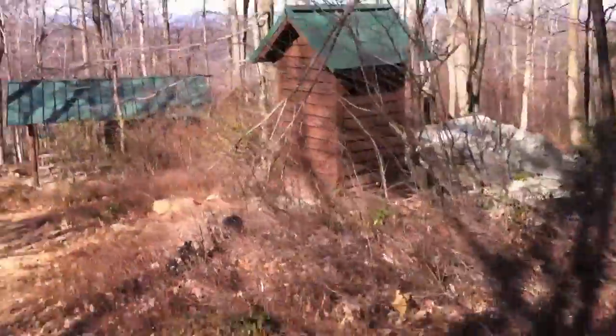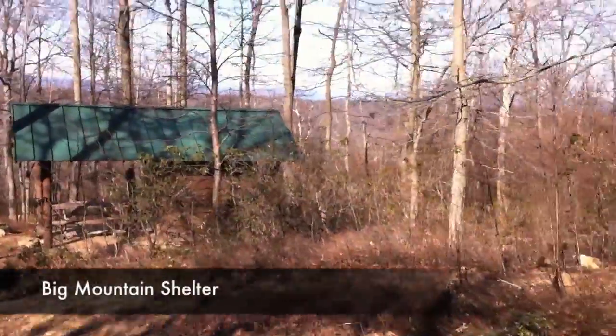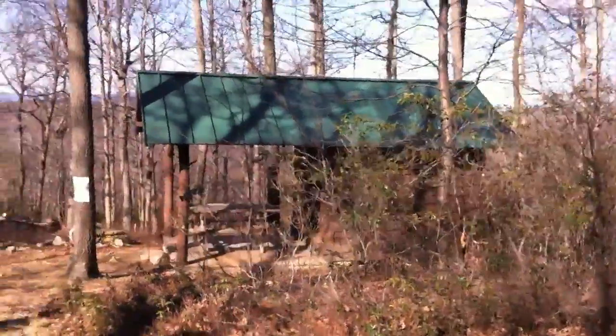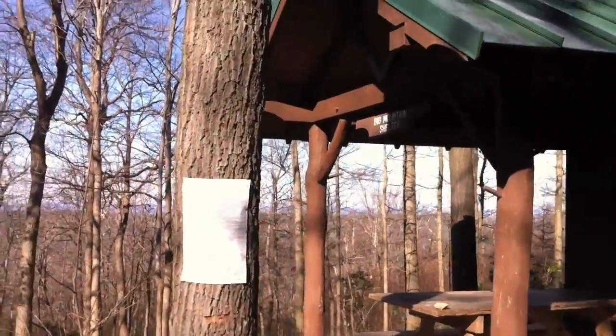Ooh, this kind of is a nice shelter. See a little porch, hon? Yeah. Looks like the rules prominently posted. Not bad. Primitive little shelter. Has the logbook.